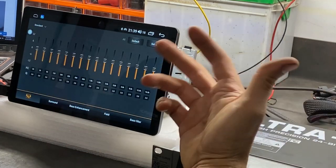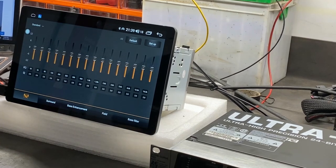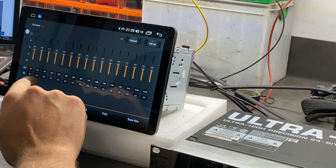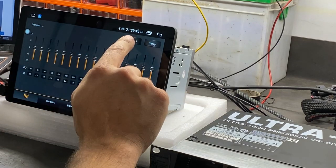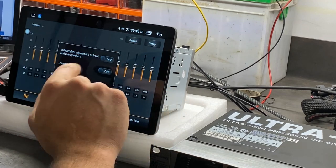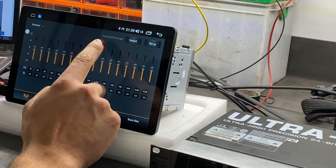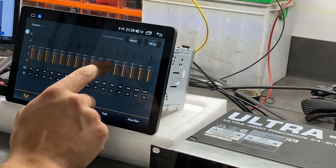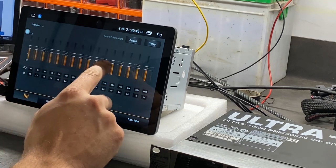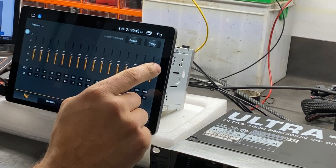Got the equalizer. So this is the equalizer I was talking about. See if we could zoom on that. So this is the equalizer we're talking about. You can pretty much set this for all up here. So this is doing all four speakers. Or you can go setups and do front and rear independently. Now, how you switch between your front left, front right EQ to your rear left, right, you just slide over the screen like you just see me do. So you just slide it over, and that is front to back.